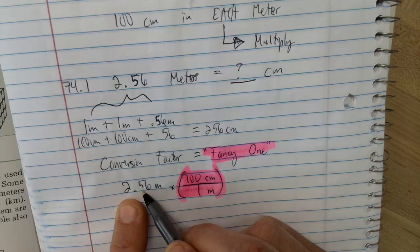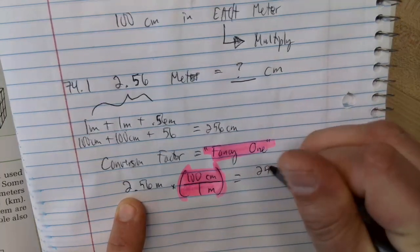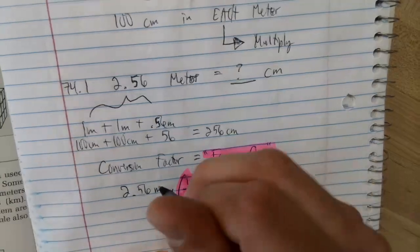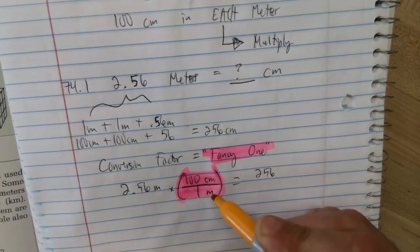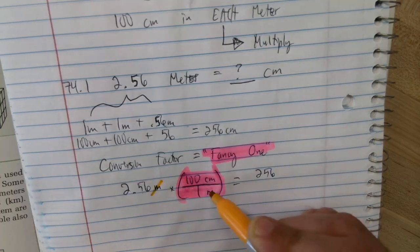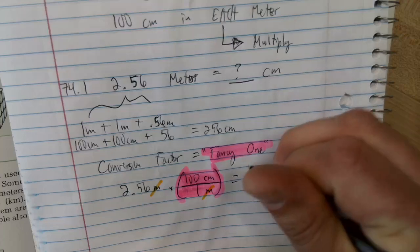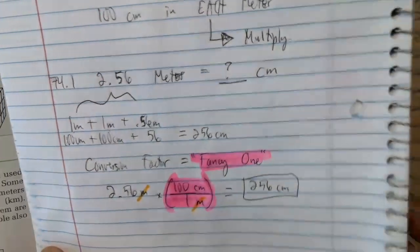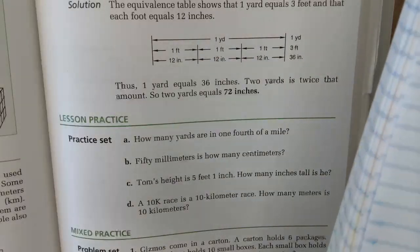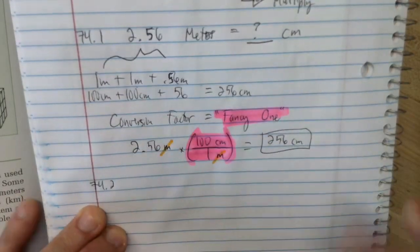So what is 2.56 times 100? 256. Let's pay attention to the units. The meters will do what? There's meters on top. There's meters on bottom. They're going to cancel out. So I get 256 of the units that did not cancel out. Now, that might be a much harder problem than you guys see on the homework. But maybe we should try one of the problems from the practice set and just see if it's harder or easier.